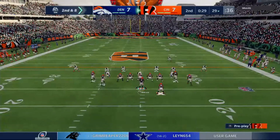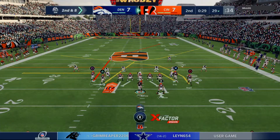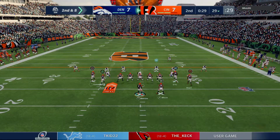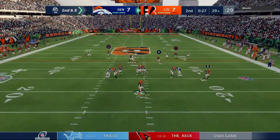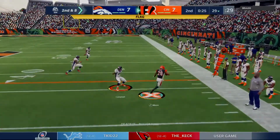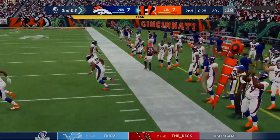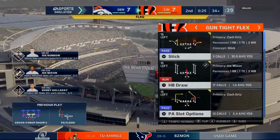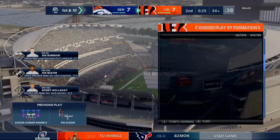Got it here at the 29 on 2nd and 8. Hey, let's get some penetration here. Let's get some penetration. 19 light. Burrow will throw. He finds his running back, Mixon, and he gets this up across the 35 before he's out of bounds. So they will accept the penalty and move forward.